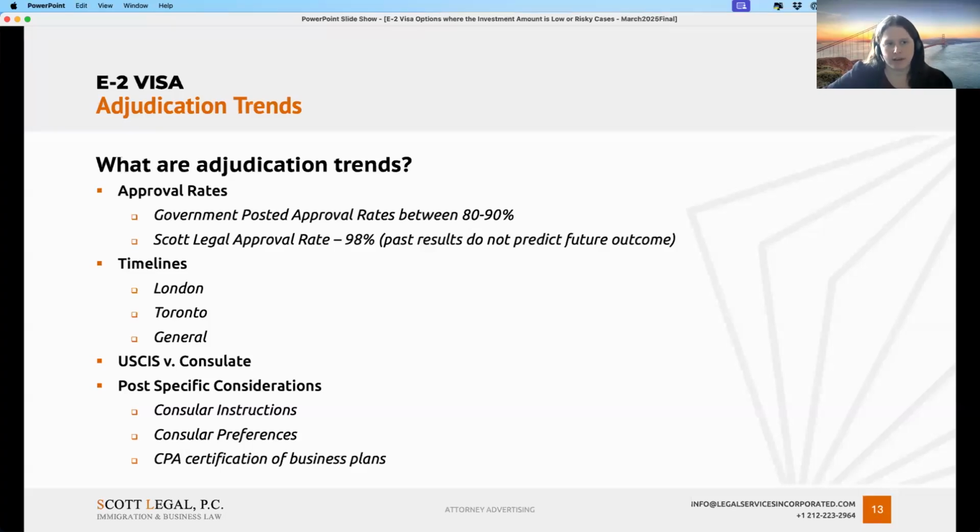For USCIS filings, the benefit is that they will accept lower investment amounts. The other benefit is you don't have to attend an interview. You can just get approved on the papers. The downside is that you will always only get a 2-year approval that allows you to stay in the US, but does not allow you to travel internationally. So that's one big downside. If you're someone who has to travel internationally a lot, a change of status will not be a good option for you. Additionally, they are very, very strict about the source and trail of funds.